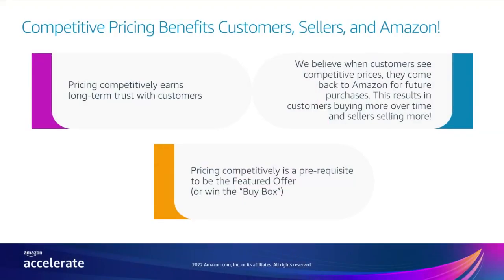And to build that confidence, we have to ensure that we don't knowingly feature an offer that is uncompetitively priced. If customers can trust that they will always see competitive prices in our store, they come back more often, they buy more, and that means our selling partners, all of you, sell more. We take competitive pricing very seriously. And having a competitive price is one of the criteria required to be eligible for the featured offer. And again, we've put this prerequisite in place because we believe that being featured involves offering a great customer experience, which in turn means offering a great price.